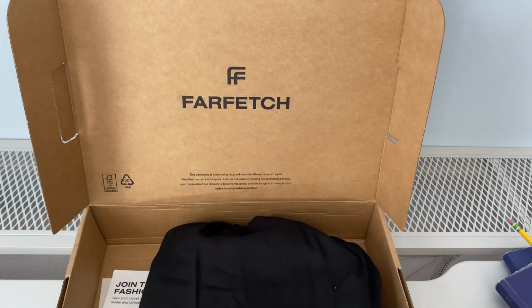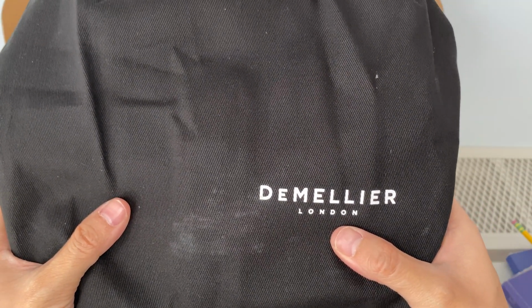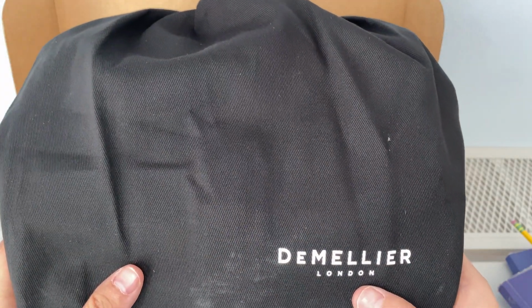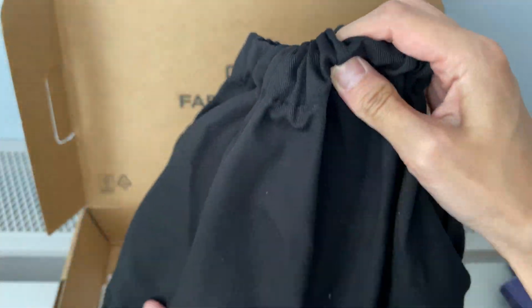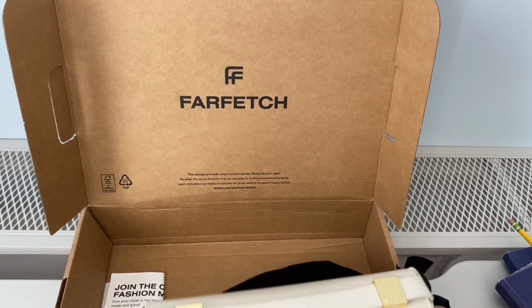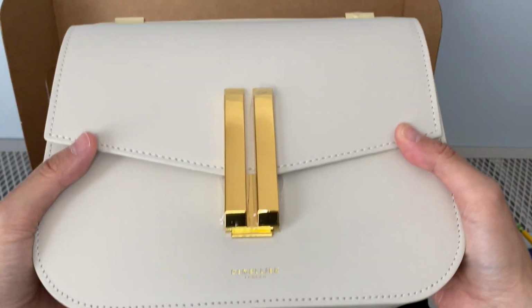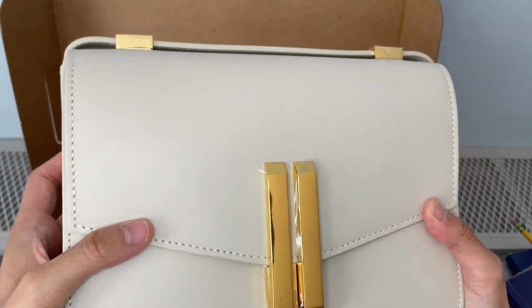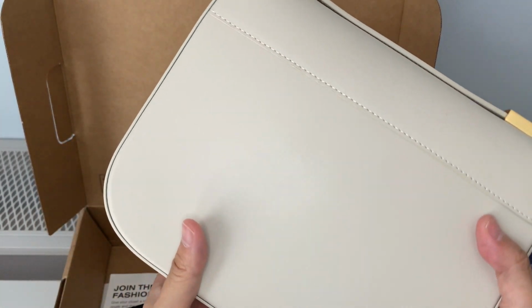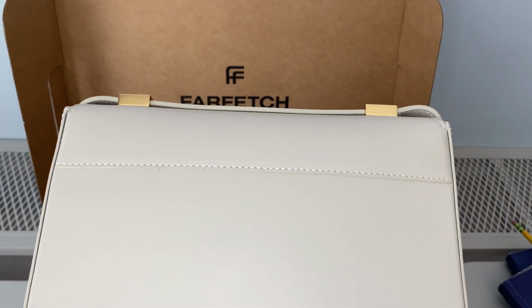So lately, I've been watching so many videos talking about this bag, Demellier London. And I was like, you know what? I'm so sick and tired of the high prices from these high-end designer bags. How about we try this bag? Let me do the unboxing first. I bought this from Farfetch at the price point of $568, I believe. If you have a look at this bag, it's in smooth leather. The color is off-white.